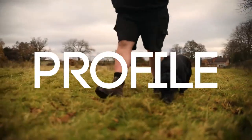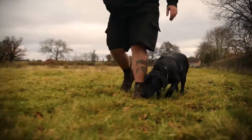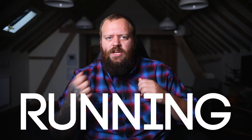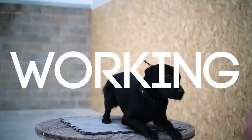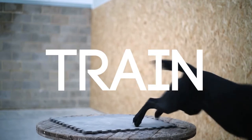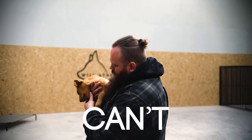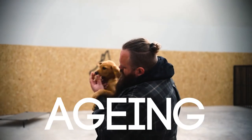Indeed, by the time your Labrador is 18 months old, its own individual profile needs to have more of a say than my generic advice. You'll know by this age how much running and walking your dog needs, as well as how much and what sort of play your dog prefers, not to mention their working capacity or desire to train. Later on in life, as they become senior dogs, don't be surprised if their desire to run and play can't be sustained by their aging bodies.